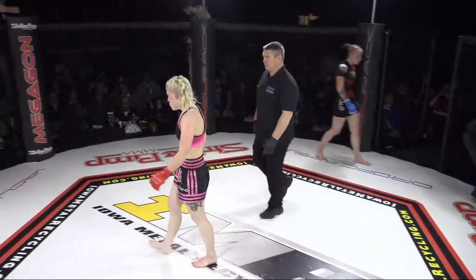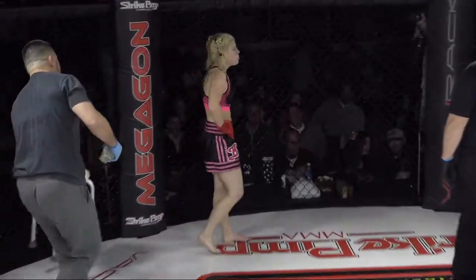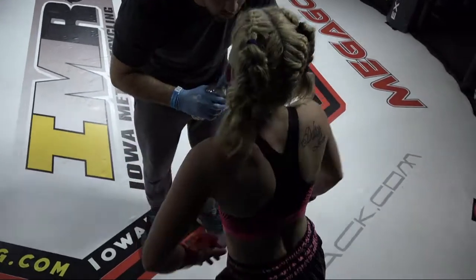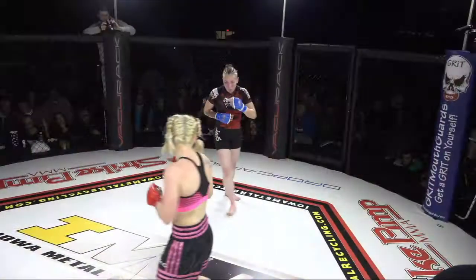I may have to take a second look, but it looked kind of like a slip on that last one. I think she maybe slipped up a little bit. But was that a slip? I'd have to see it again. But I know Katie, being a little taller, should maybe be working on throwing those straight punches. She's doing a good job walking Baldwin down, but she's throwing a lot of hooks.